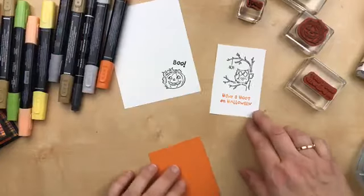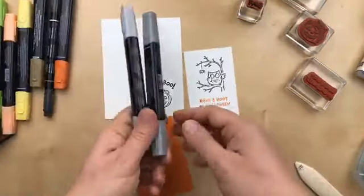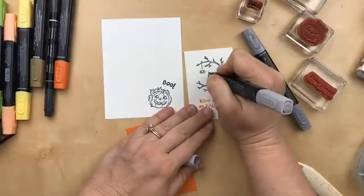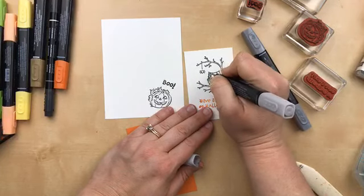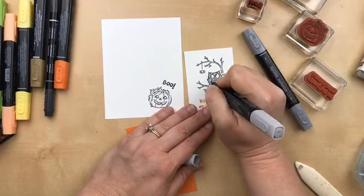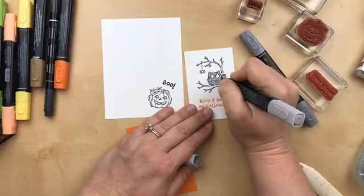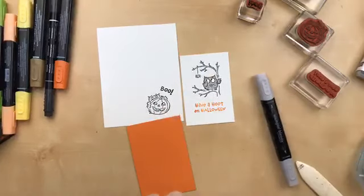All right, so we're going to do some coloring. I used the Smoky Slate Stampin' Blend combo. So we've got the light and the dark to color in the owl. And I like to start with a coat of light and then add some details and then go back with the light again and do some blending. Because I find that if you start with the light, then when you add the dark, it has something to blend already, right?